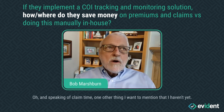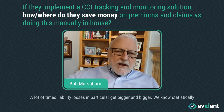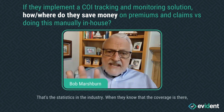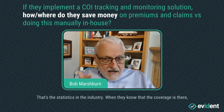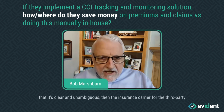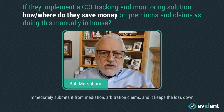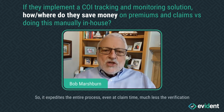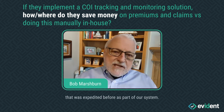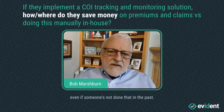Oh, and speaking of claim time, one other thing I want to mention that I haven't yet. A lot of times, liability losses in particular get bigger and bigger. We know statistically that the longer it takes before you settle a claim, the bigger the claim is going to be. That's just statistics in the industry. When they know that the coverage is there, that the triggering language in the contract is there, that the activation is there, that it's clear and unambiguous, then the insurance carrier for the third party immediately submits it for mediation, arbitration claims, and it keeps the loss down. So it expedites the entire process, even at claim time, much less the verification that was expedited before as part of our system. So there's a ton of really good reasons to use the system, even if someone's not done that in the past.